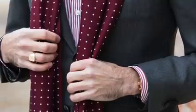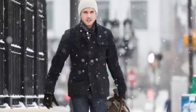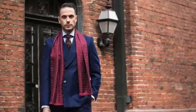Winter essential number 6 is a silk scarf. A silk scarf is a great, elegant alternative to a wool scarf or a cashmere scarf. The fabric is much thinner than wool or cashmere, so you have a lot more options in terms of how you can tie it and how you can style it. For example, you can easily wear it practically for warmth under your coat, but it also makes for a really elegant accent with a suit or tuxedo.